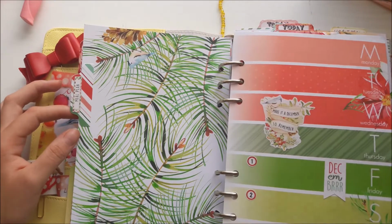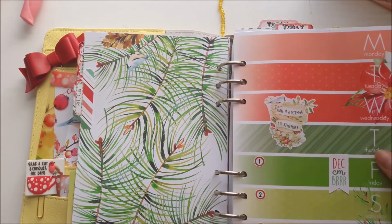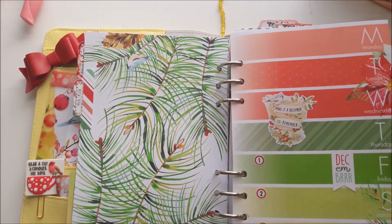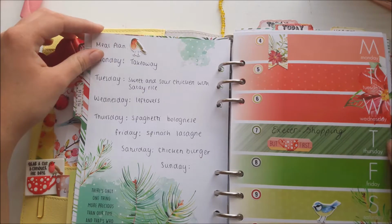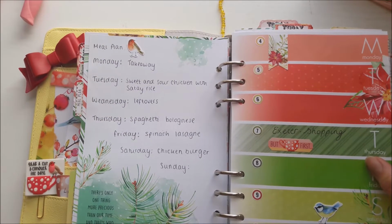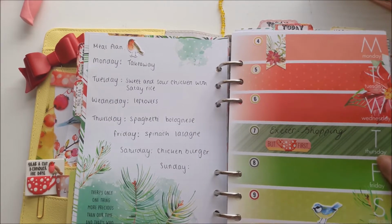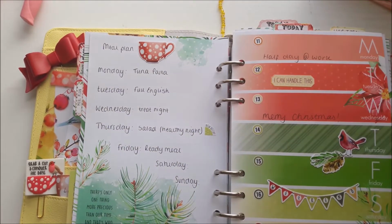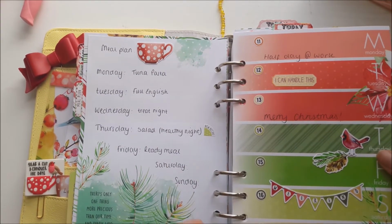So this is how I set up my December. I had the little add-ons, so I put the stickers in, all these extra stickers and die cuts. My meal plan on the back. This is where I kind of laugh at the things I ate. Spinach lasagna. I hate spinach. That's surprising. And I had salad. What? Can't be me.